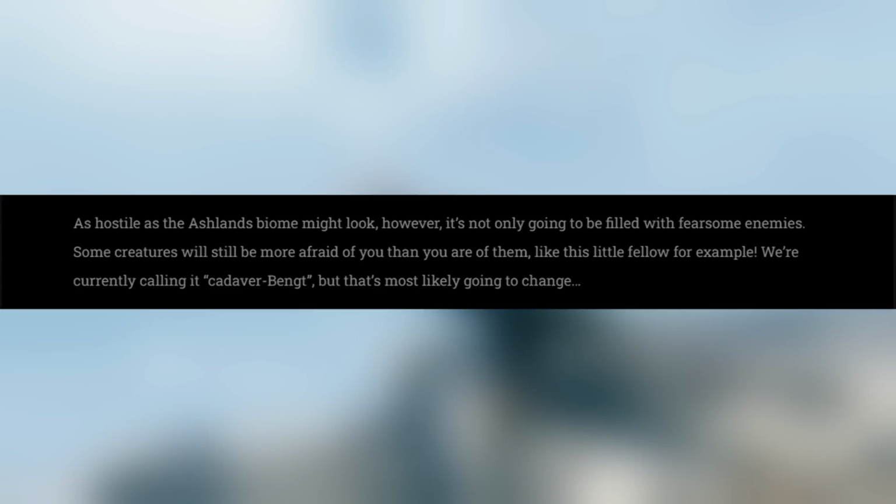Then just like in the Mistlands, as we have the mist hares, they go on to state that as hostile as the Ashlands biome might look, however, it's not only going to be filled with fearsome enemies. Some creatures will still be more afraid of you than you are of them, like this little fellow for example.